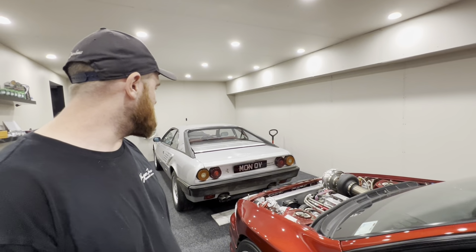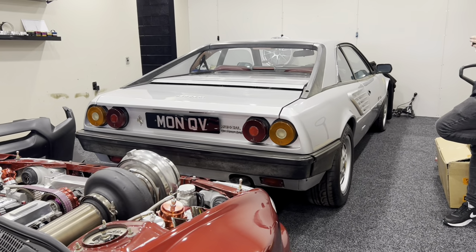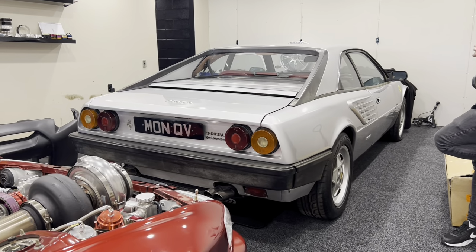What's the story on the Mondial? It was the cheapest Ferrari on the market when I was younger. I thought, I'm going to wreck a Ferrari. I'm going to lower it, put it on wheels and drive it around. It's going to be so cool. And I bought it for 21 grand. And then within a couple of years, they were like 25 grand. And three years later, they were 40 grand. And I was like, oh, I can't really wreck it now.